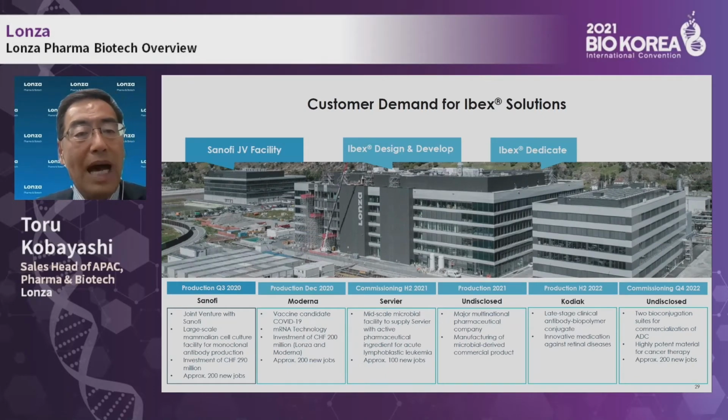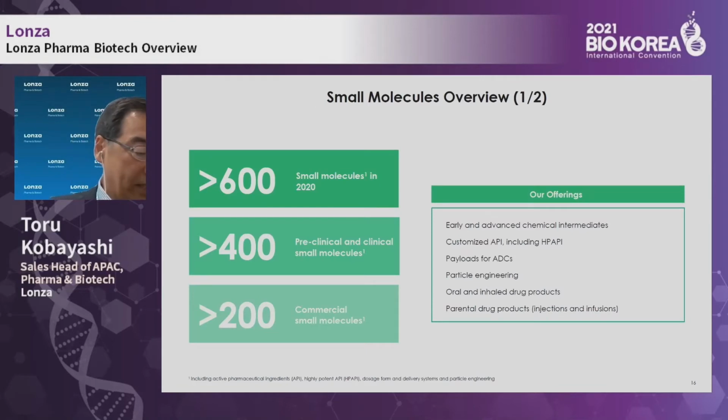This picture is actually the current production. Some are already completed and alive. The projects started with Sanofi as a joint project. Then we now manufacture the Moderna COVID vaccine here as well. And for the future customers, some customers allow us to share the name with the public, some not. But as you can see, there are some customers lined up for these facilities. Thank you very much. To the next.